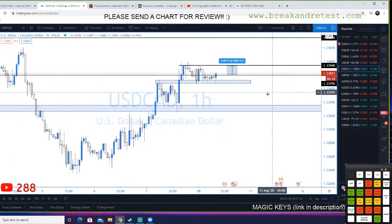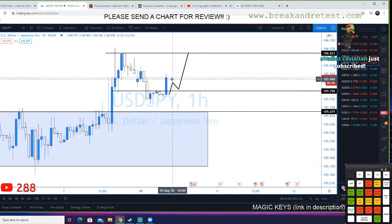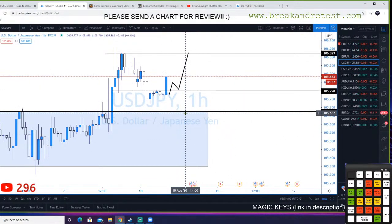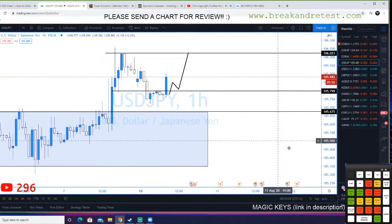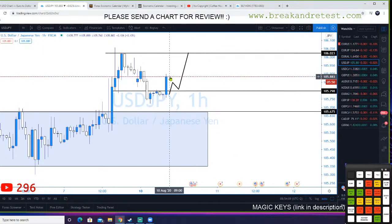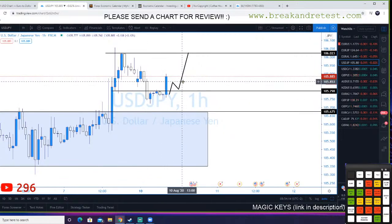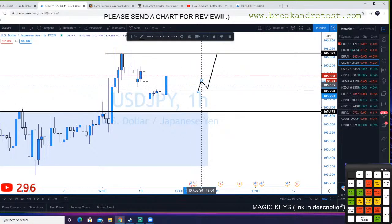What else did we have? USD CAD. Let's wait and see if it does break above. UJ, it's 99.99% going to close above, because I don't see the price coming all the way down before this candle closes. So if UJ closes like this, which it's going to do, it's going to need a retest, right? I don't see how the retest is going to happen.